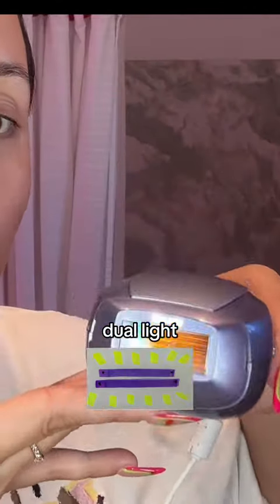I have been using the You Like hair remover instead of shaving. It has been game changing. This hair remover has dual light technology, which is 4 times stronger than ordinary hair removers. That just means that it's quicker. You're gonna get better results.